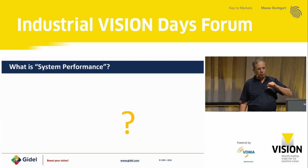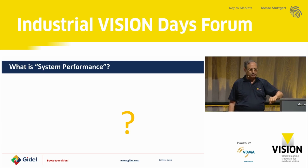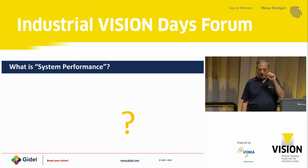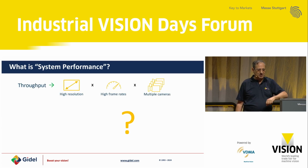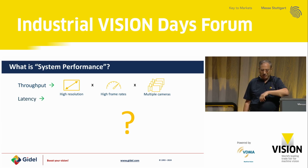So going back to our need, boosting the performance. The first question is, what is performance? For some people, performance is the throughput, which is actually combined from 3 elements. And what we see today is that these 3 elements are getting bigger and bigger in each one of them. We have higher camera resolutions, we have higher frame rates, and we are using more and more cameras, so the throughput is becoming really essential to accelerate. For others, it is the latency, like in algo trading.